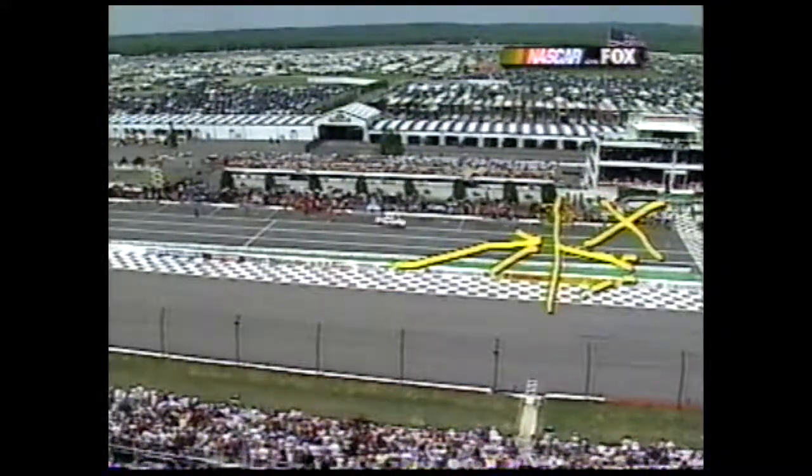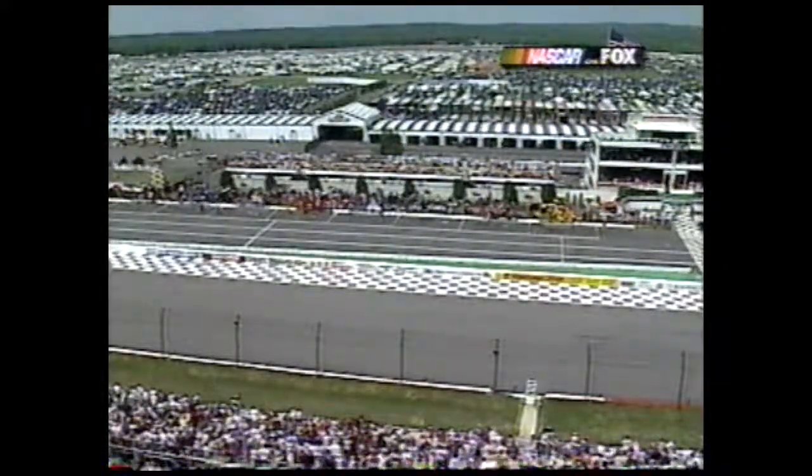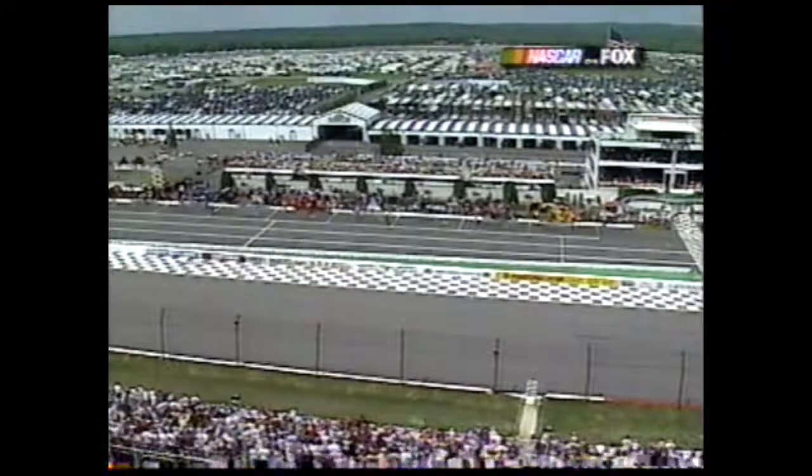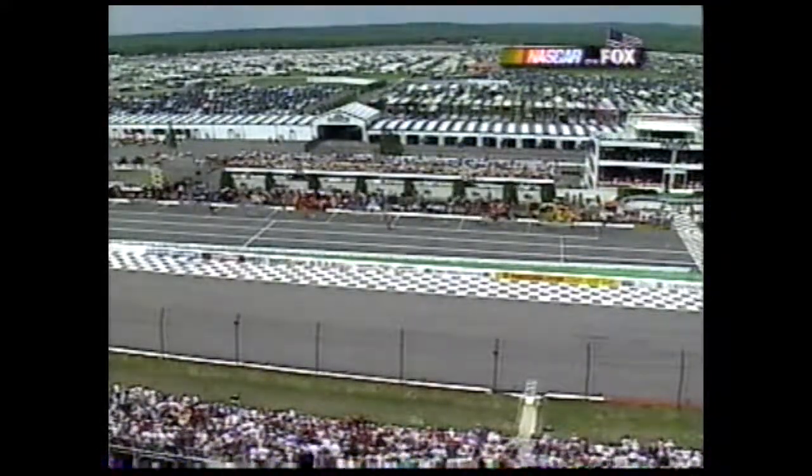Got nobody in this. That's an open pit stall right there. He can get in quick, he can get out quick, plus an incredibly fast pit stop. Dick Berggren is in Kenseth's pit with Robbie Reiser.